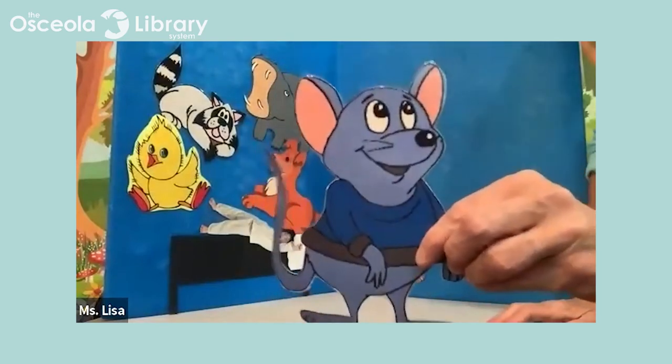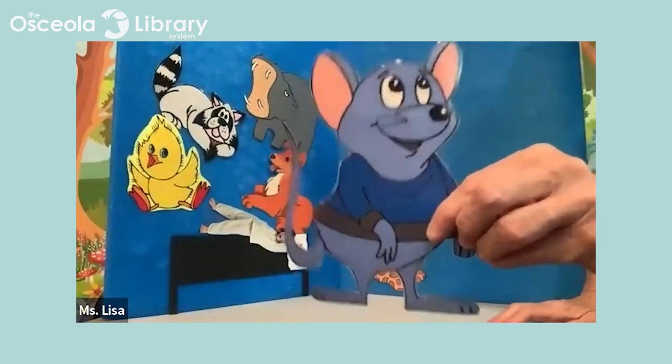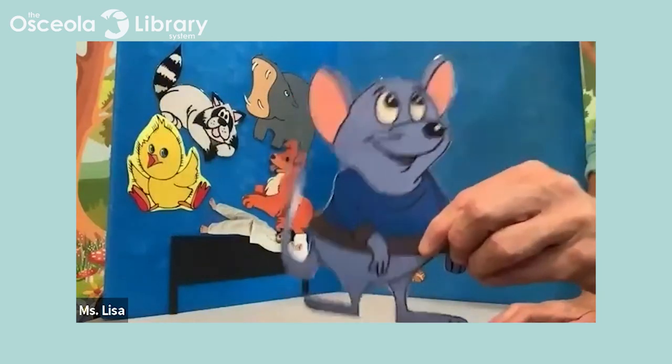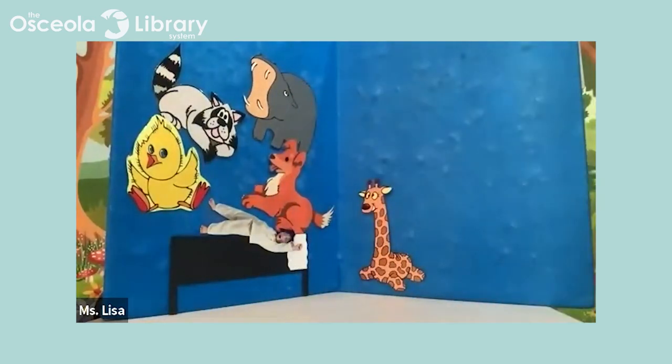What is that? He's a mouse. And mice are very quiet. Squeak. Kind of, they make a little squeaking. Squeak, squeak, squeak. Let's count. Ready?